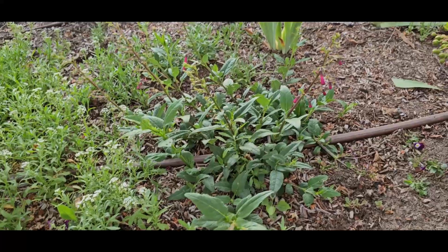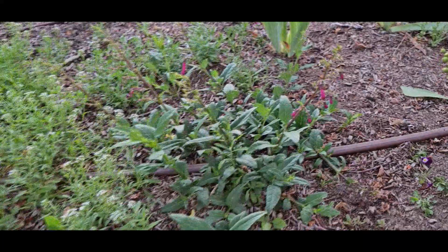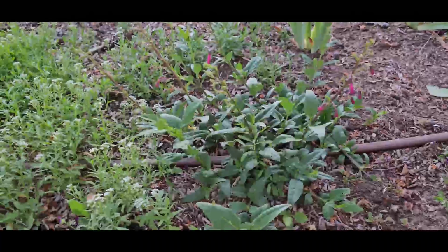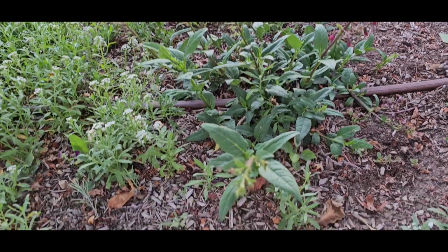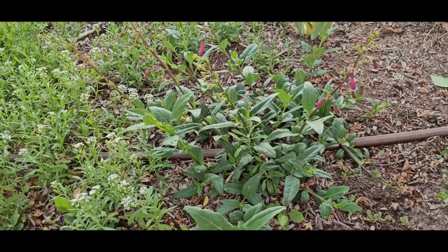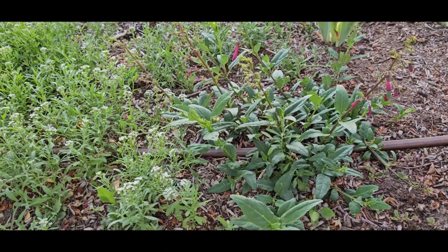Now this is a different one. I'll show you a picture of one from my mother-in-law. This is a cutting from my mother-in-law. But this is a fuchsia, a Cape fuchsia. It's perennial from zone 7 to 10. And they flower most of the season. And they are a little hardier than your regular fuchsia. But I'll show you the picture of my mother-in-law's, and they can be absolutely gorgeous.